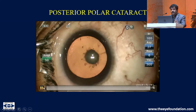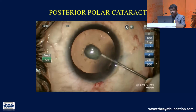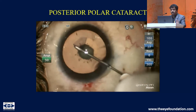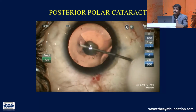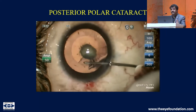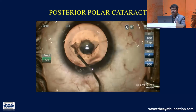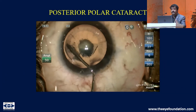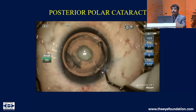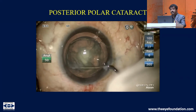I'm going to show a series of videos of phacoemulsification in cases of posterior polar cataract. We had a long discussion in the previous session, almost half an hour on posterior polar cataract management. Here, we're making a moderate sized rhexis, around 4.5 to 5 millimeters in diameter, and then injecting fluid. This is a hydrodelamination, going just below the rhexis margin and injecting fluid into the substance of the nucleus.